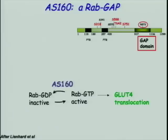And what we hypothesized, and Linhart has hypothesized as well, is that these phosphorylations somehow may inhibit the GAP domain, so that now you would have a Rab target that would remain in the GTP-bound form, if the hypothesis is that AS160, upon phosphorylation, can no longer do its GAP activity. So how do you prove this? Well, you can do this in two ways.